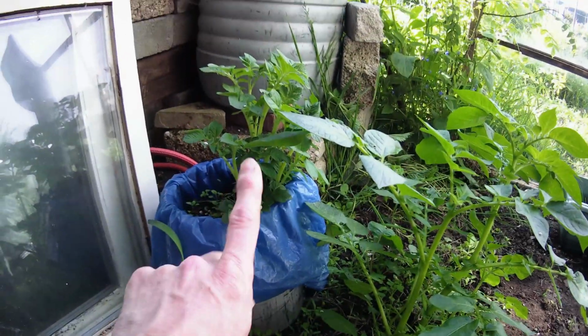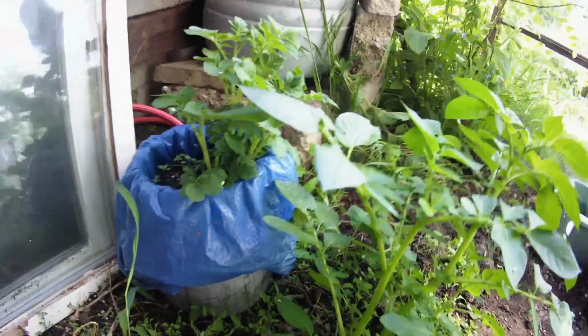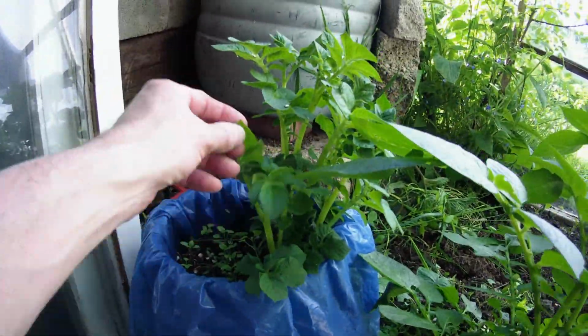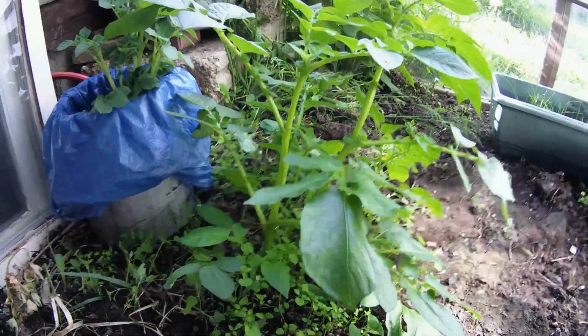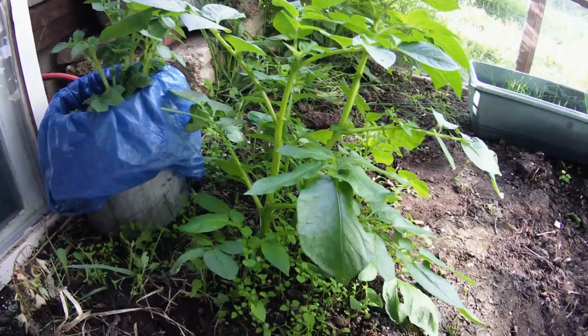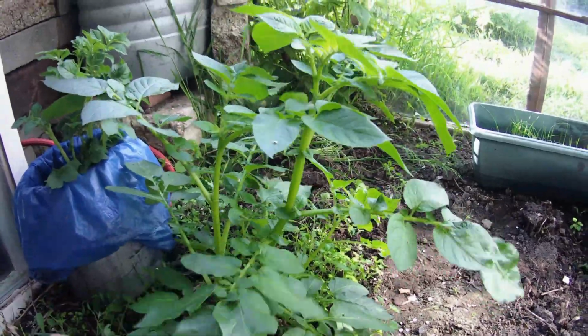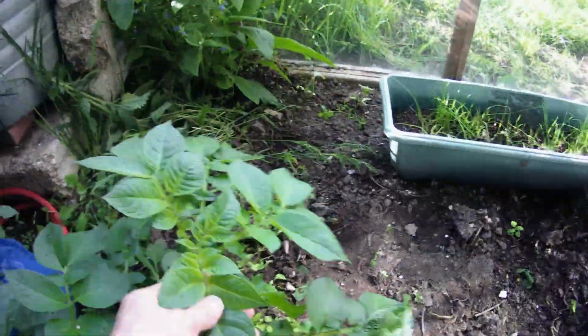This one, that gap we saw earlier, this is the one I forgot to plant, so I planted it in a pipe in a rubble sack. That's doing all right. It's probably doing better than the ones in the ground. And of course, the potato that does the best of all is one that you didn't plant deliberately, one that's just cropped up from somewhere. That's the biggest of the lot. There's no sign of flowers yet.